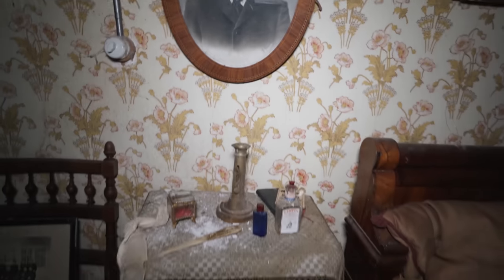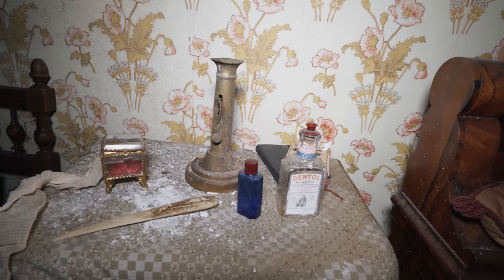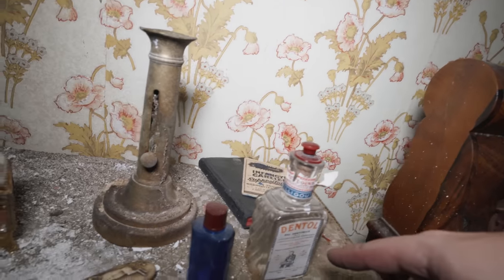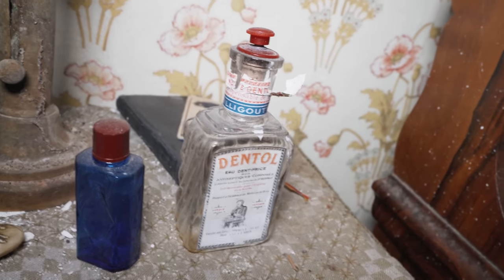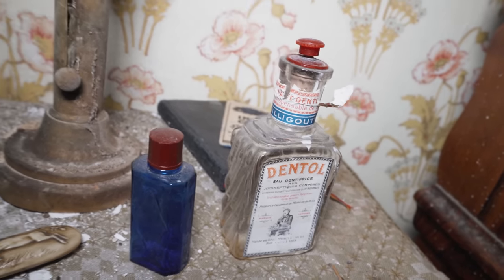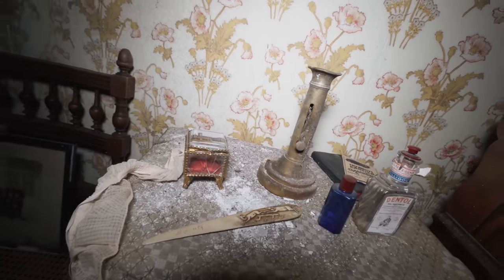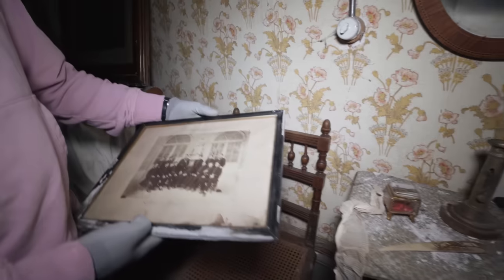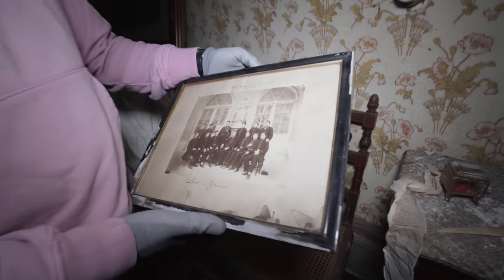Over there, picture. Also crazy how this is all still standing here. Some kind of dental drink that people could drink, I think, antiseptic, so like disinfection. Yeah, disinfection drink, right? This was once for the jewelry. And here, 1880. Class of 1880. Crazy. Of Marseille. So crazy.